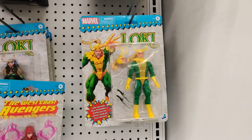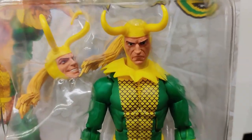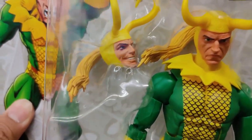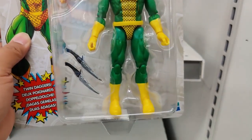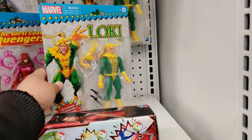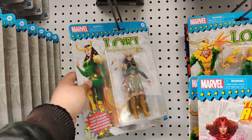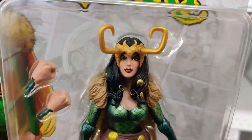And then we have Loki here. Great to see him. The God of Mischief, classic comic book Loki. They should put the smiling face on him. I'm sorry, the smiling face is so much better, right? He looks great. I think he shares Namor's body. That's funny. Ooh, and then just to change things up a little bit, we have Femme Loki. Wow. She looks good.